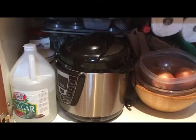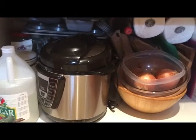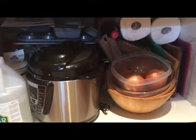That is our new pressure cooker. I'll be making dinner in it tonight. So as I have success with some good recipes, I'll be sure to share that with you guys.